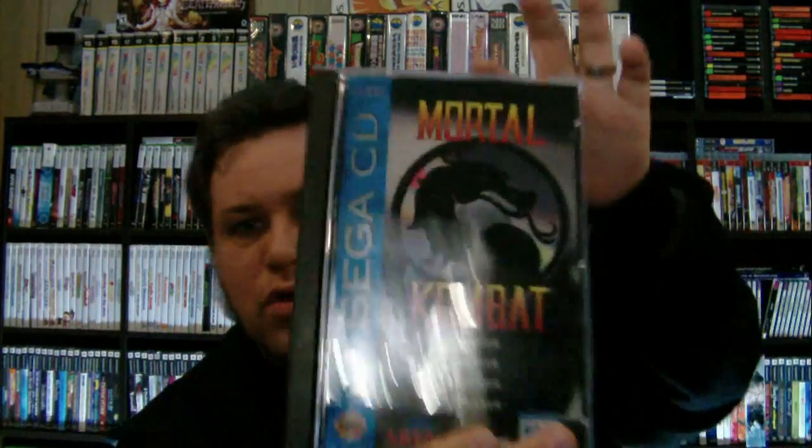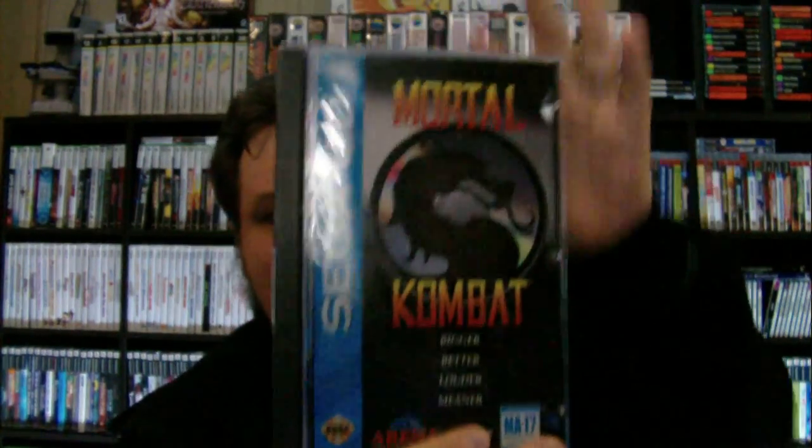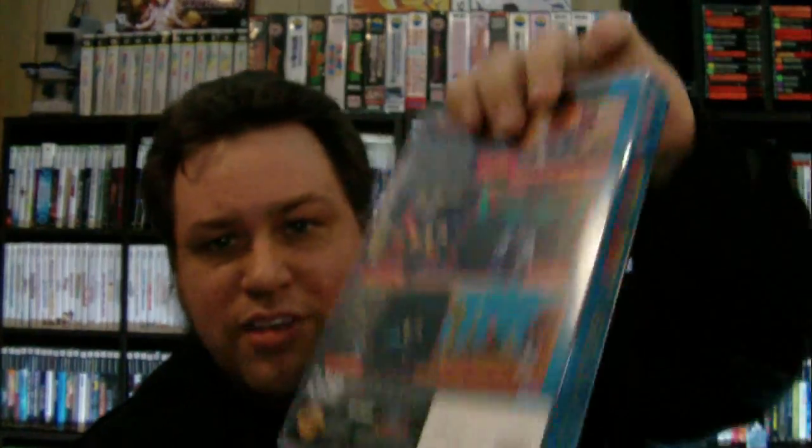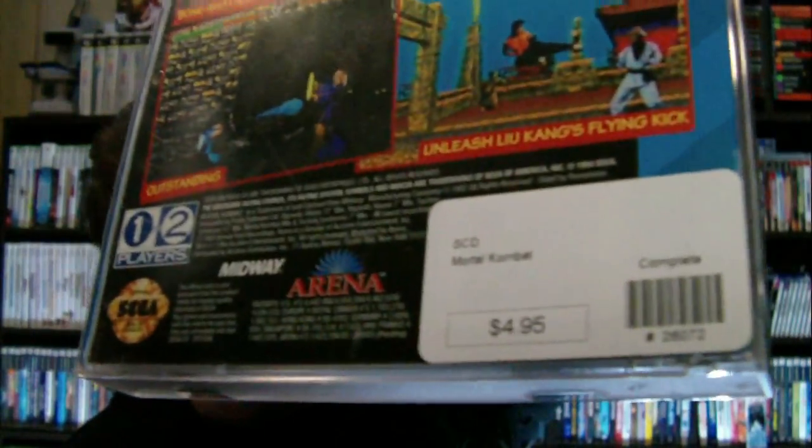Magic Sword for $3.95. I picked up Mortal Kombat for the Sega CD, which was a version of this game I was always interested in. It was $4.95, so $5, 10% off. Not bad. I was always interested in how this version of the game was.